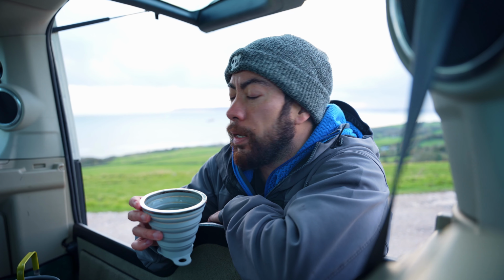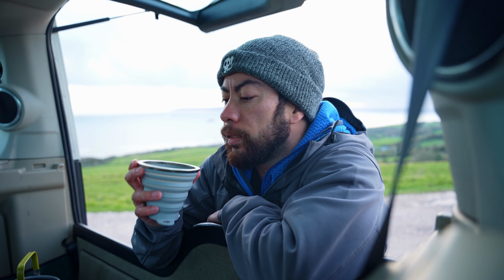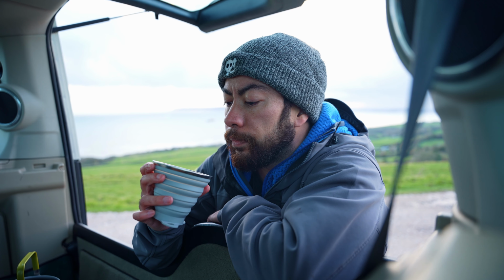Storm clouds are just rolling in now. No sunset, but the sky is looking very moody and lovely, so I'm just going to enjoy this cup of tea and then head on straight home.